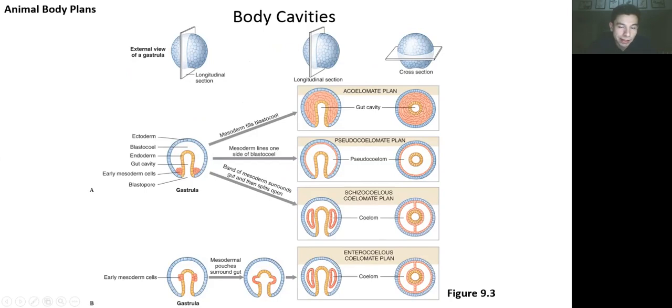We will see this single-celled layer on the outside called the ectoderm, the single-celled layer on the inside called the endoderm. Remember, the blastocoel is that fluid-filled cavity in between, or that is inside the blastula. So here it is, even in the gastrula. And then soon after the gastrula forms, there will be the origin of mesoderm, right? This middle germ layer. Now, what happens to that middle germ layer is very important.